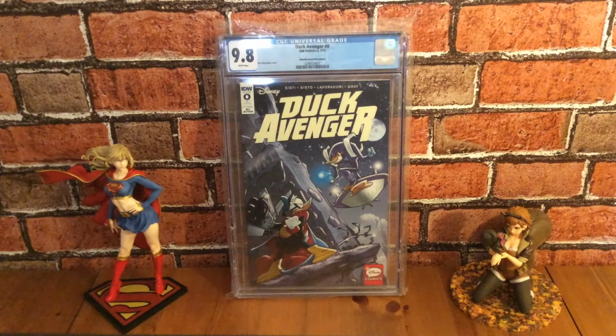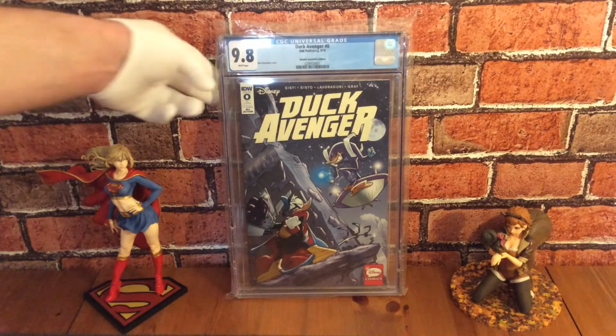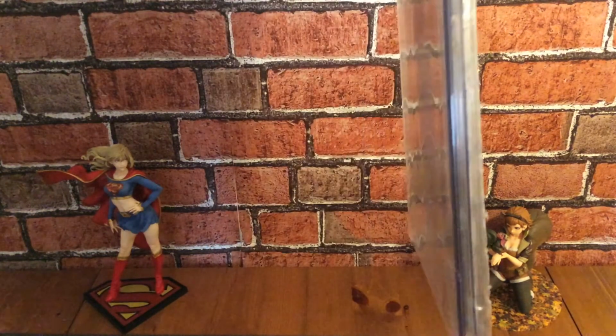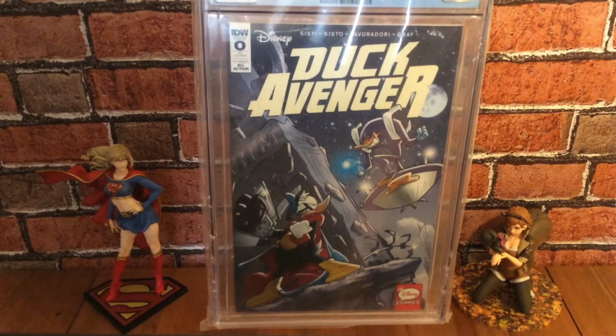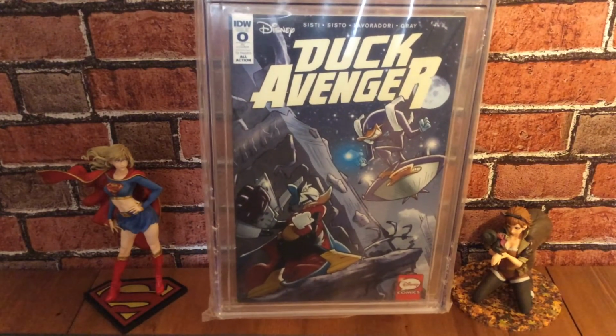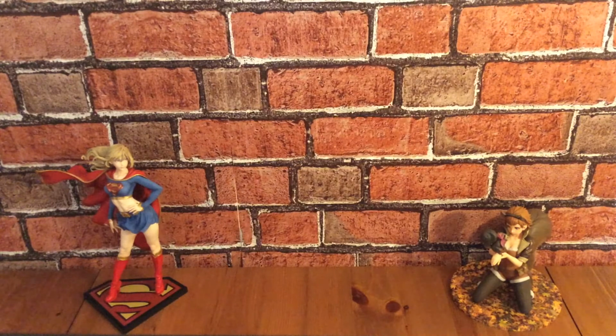I believe this book came out in, was it 2016? So August 2016. It's quite an interesting one, as it features the original origin story of the Duck Avenger, translated in English for the first time. Very nice book, a nice thick chunky book, and it also has a retailer incentive cover. Duck Avenger #0. Really cool.